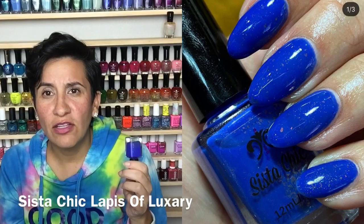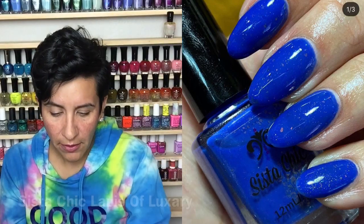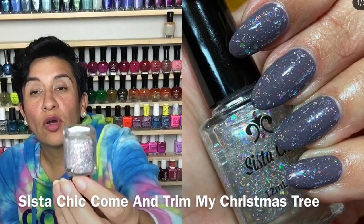I think this was $10. All of her polishes are extremely reasonable as well, which I do like. This was also from her Christmas collection. This is a topper, and this is called Come and Trim My Christmas Tree. This is so good, you guys.